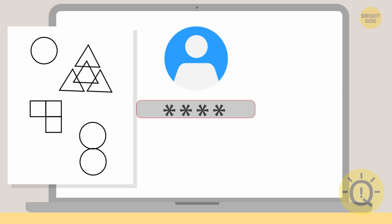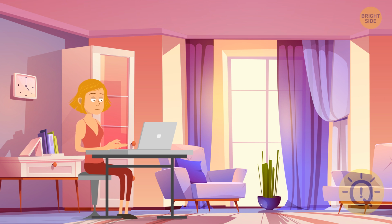The key is to count the number of figures on each picture. There is one circle, so the first digit is 1. There are 4 big triangles, but they form 3 more little triangles, so the second digit is 7. Then 3 squares and 2 circles. The passcode is 1732.